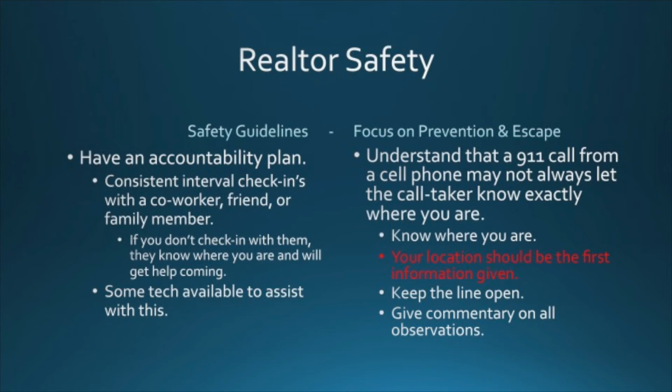One thing to understand is that if you're making a 911 call from a cell phone, you may not always get your exact location to the call taker. A couple things have to happen in order for that to occur. First, you got to make sure you have your GPS turned on your phone. If your GPS is not turned on, the best they can do is triangulate between cell towers, and in that we're talking about tens of square miles of area to be looking for you if you're calling 911 and you need help now. It's not going to get there very quickly. Know where you are. The first thing out of your mouth should be your location.